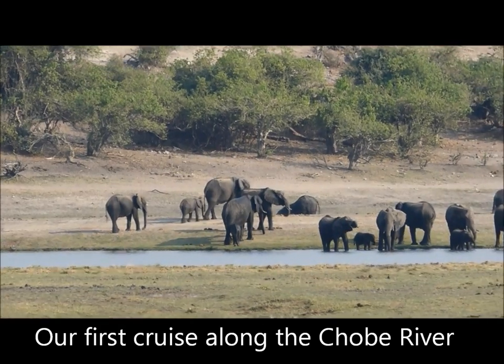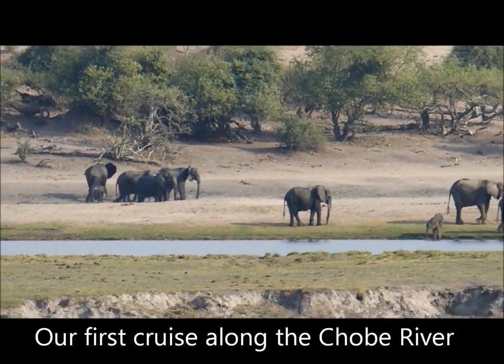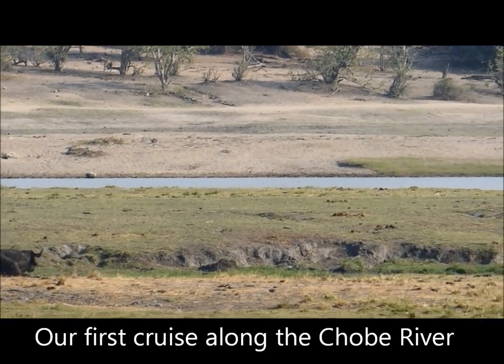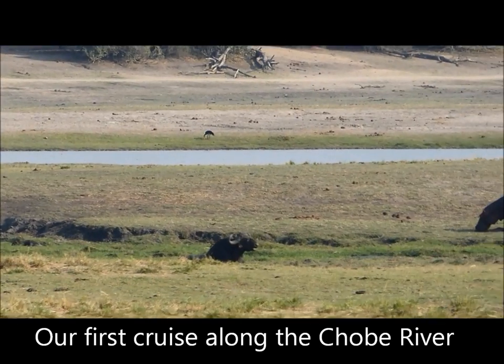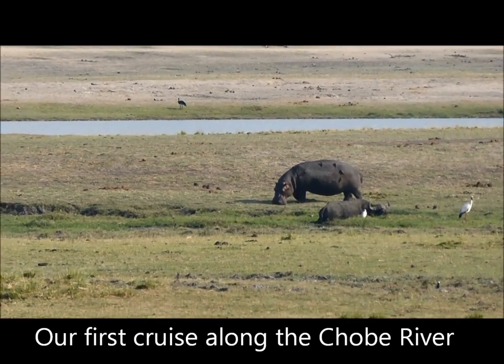There's another herd of elephants as we cruise along the Chobe River on the Zambezi Queen. Got some more hippos coming up. There we go. That's a hippo.